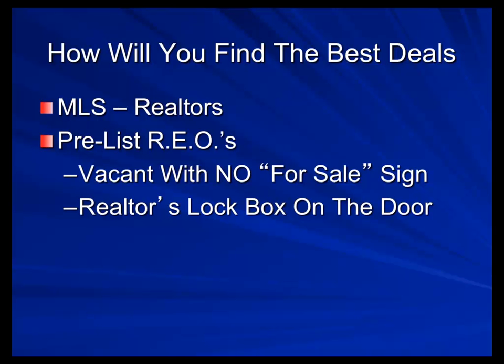So when the listing agreement comes, it may be a week or two, it may be a month, the agent will be compelled to call you and say, okay, I've got the listing agreement, let's get your offer in now, before it goes in the MLS. So you submit your offer, it gets accepted, you now have the property under contract.